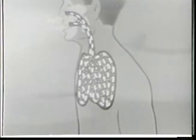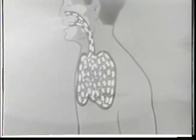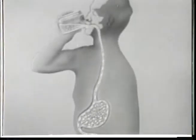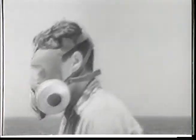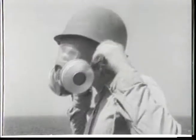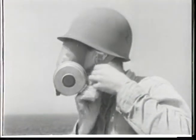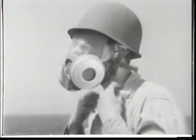BW agents, in order to infect you, must get inside your body. If they are in the air you breathe, you draw them into your respiratory tract, where they may multiply and cause sickness or death. If they are in something you drink, they get inside your alimentary tract and cause trouble. A gas mask protects you because it filters the BW agents out of the air you breathe. It covers your nose, mouth, and eyes, 3 of the 4 main portals through which germs can get inside your body.